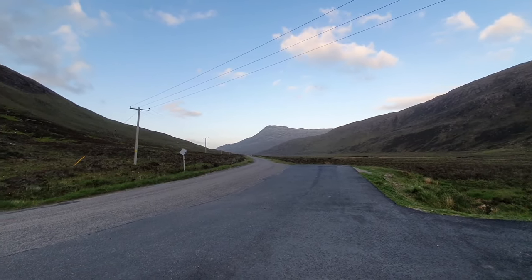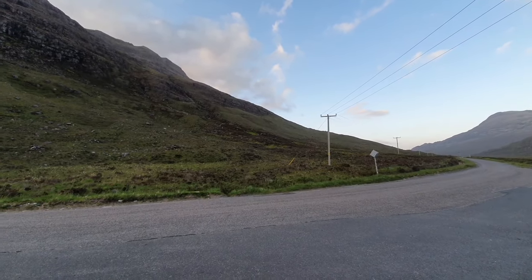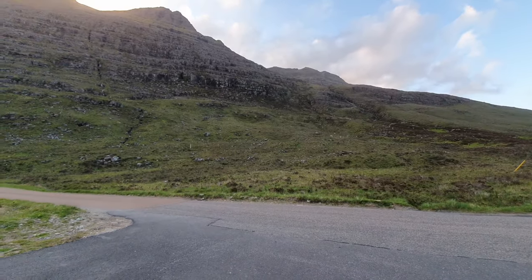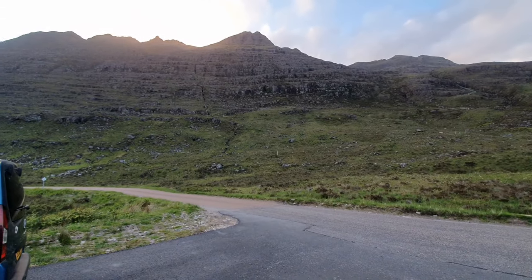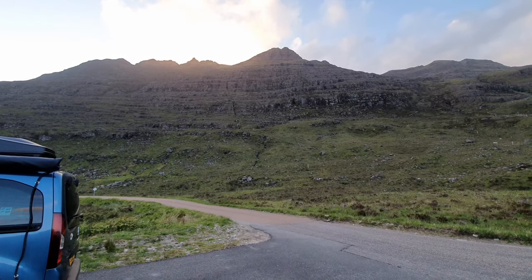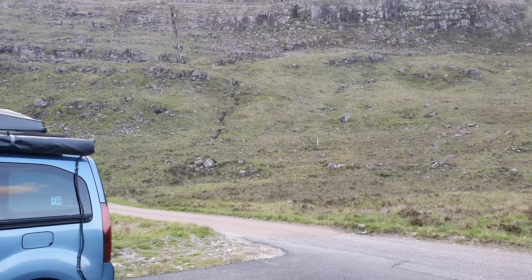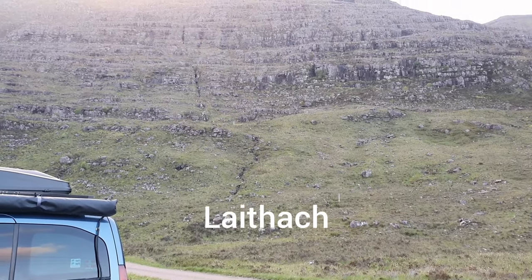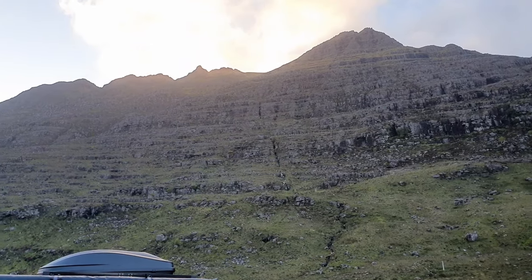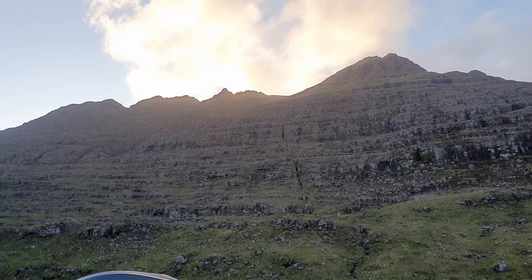Torridon Valley, and we just can't get our heads around these mountains here. The camera's just not going to do it justice. You cannot possibly capture just how steep and how overpowering those mountains are. They're huge. We were parked under the sheer face of Liathach mountain. Absolutely incredible. Just could not get over the scale of it. And at this time of night, with the sun setting behind it, it looked very foreboding.